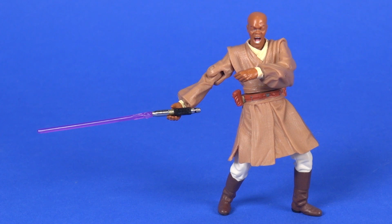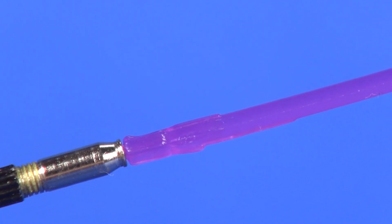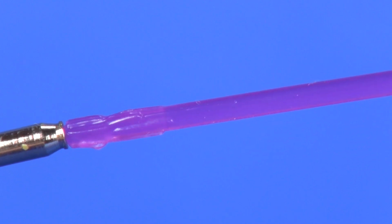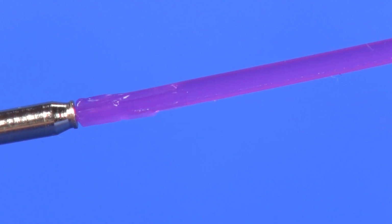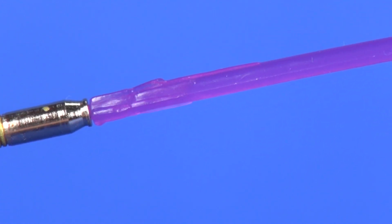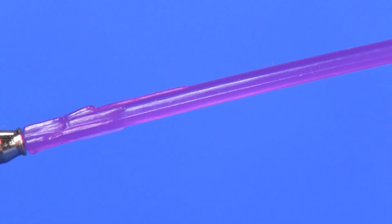As far as accessories, obviously he comes with his purple lightsaber. I mean, that's Mace Windu. That's what you want to receive. Obviously, mine does have a little bit of warping to it, but that purple blade is looking really good. And then even at the bottom end, coming out of that hilt, you got just a little bit of that little lightsaber crackling effect. Crackling might be the wrong word, but it's not like Kylo Ren's lightsaber. But also in this line, they just added a little bit more detailing or something to not make the lightsaber look so much like a little tube of plastic.